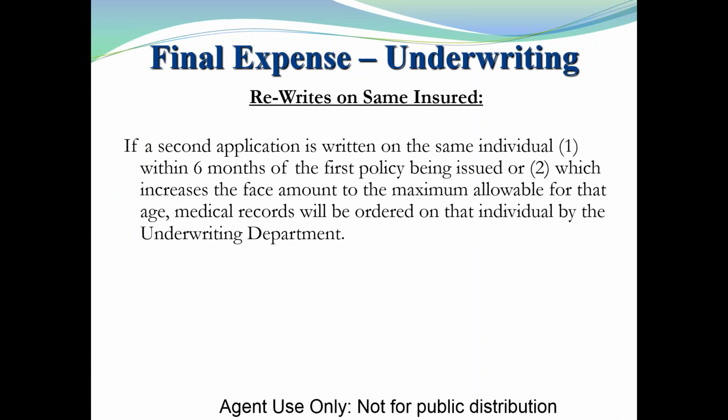Okay, if you write an application on an individual within 6 months of the first policy being issued, which increases the face amount allowable for that age, medical records will need to be obtained on the individual by the underwriting department.